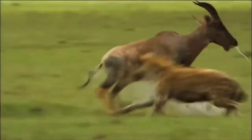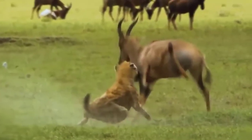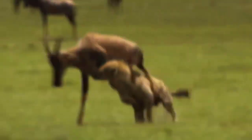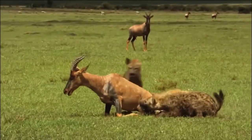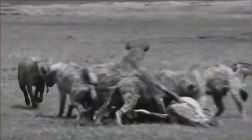This hyena attacks a topi who is lying alone. Its carelessness could not escape the hyena's teeth. It jumps up and down to escape. However, its efforts were in vain. Other hyenas have arrived. The topi paid the price for its stupidity. We should label hyenas as hunter-gatherers, as we witness the dramatic movement that follows.